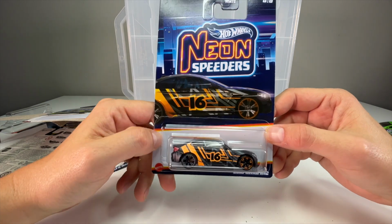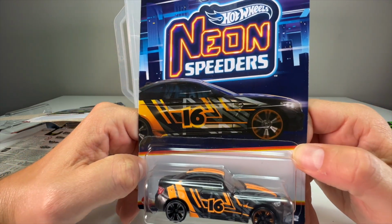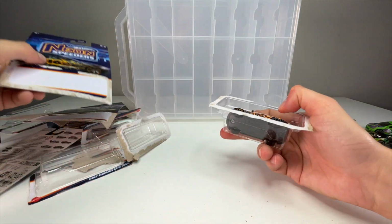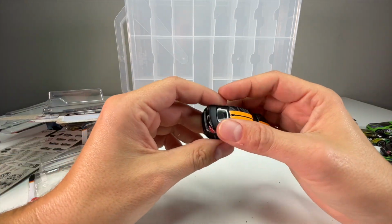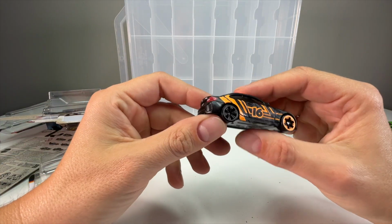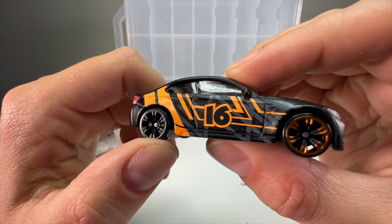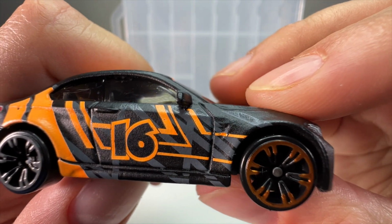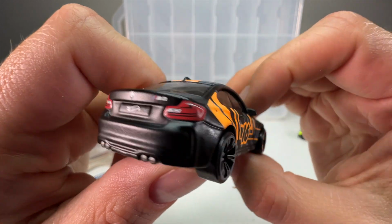So lastly, 7 of 8, the 2016 BMW M2. All right, so far I've been like 50-50 on this line. The paint issues have kind of bummed me out, especially because they are super pricey. But we'll take a look at this one. So this has really nice graphics on it. It does have a little bit of hiccup, like right there, with the body line. I like that kind of font, that cartoony font.